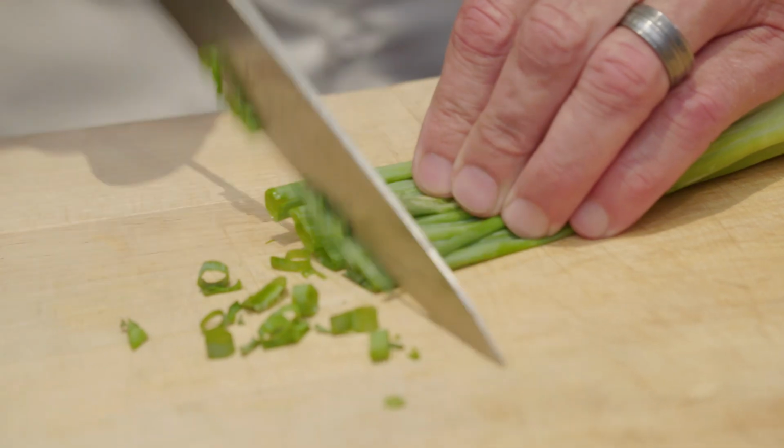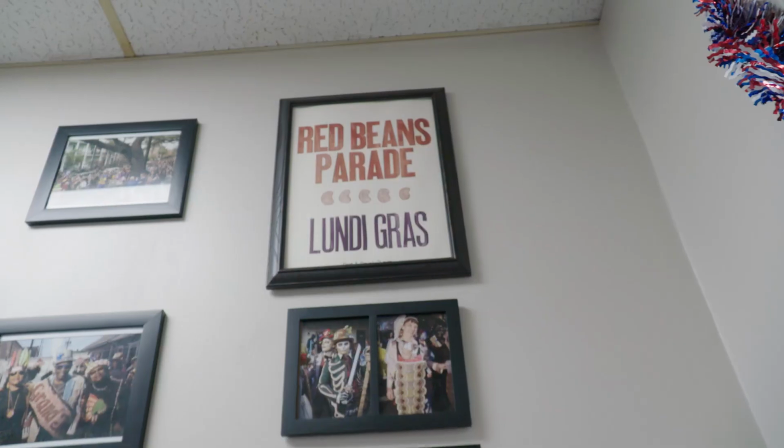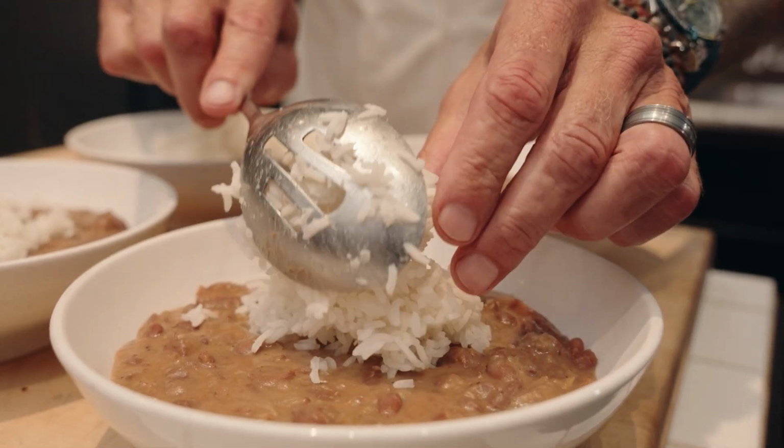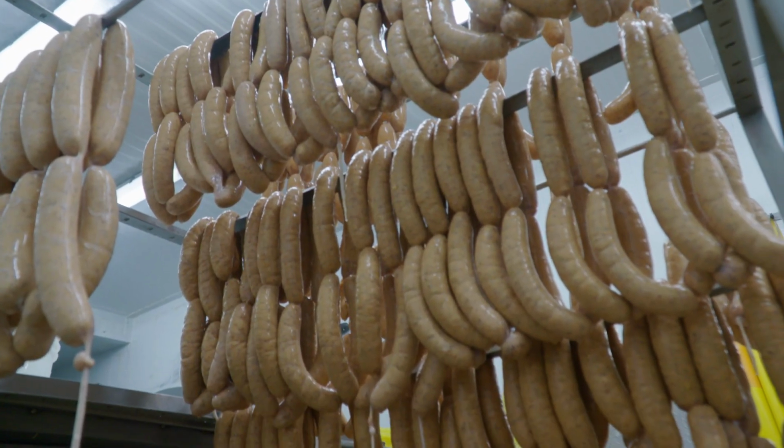It's Chef Pooch Rivera here, and today we're about to build some big-time flavor to honor one of New Orleans' most iconic dishes, a family tradition, a Monday night staple, a local classic, red beans and rice, baby. And we're not making ours without the best ingredients on the market.